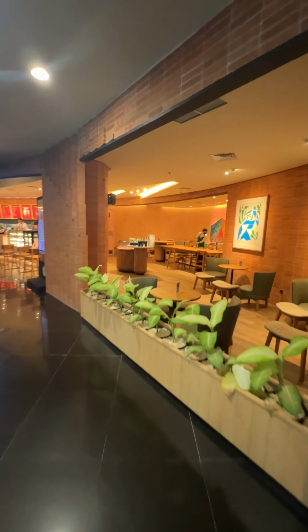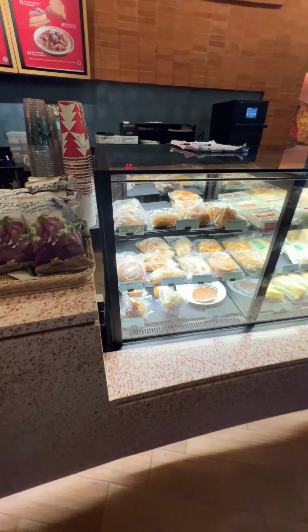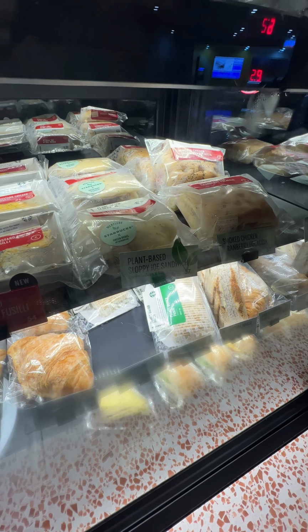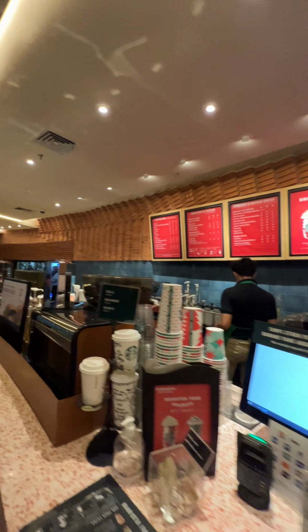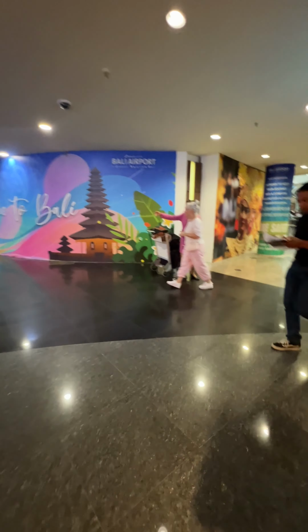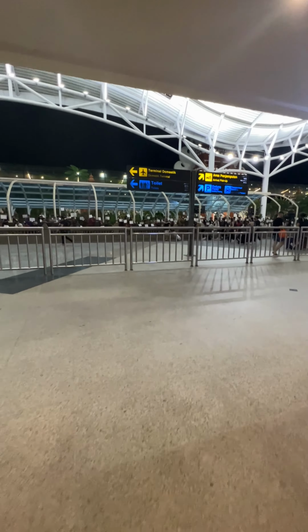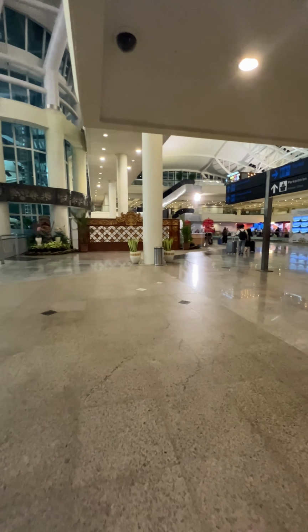I believe that's a coffee shop to the right. Starbucks, for those of you who need your caffeine fix. Rest assured that the Bali International Airport has Starbucks where you can get your coffee fix and perhaps get a Danish on your way out. I always like checking out Starbucks in different places throughout the world and noticing subtle differences between them all. They usually have their own distinct coffee and items that they sell.